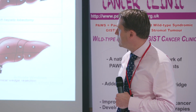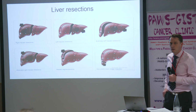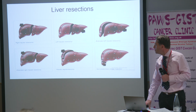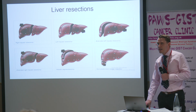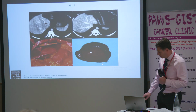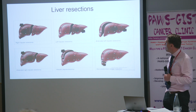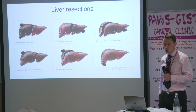We divide the liver up into sort of 8 segments, and these show all the sort of various things you can do depending on where the metastasis is in the liver. So you can take out most of the right side of the liver, you can take out most of the left side, you can take out 3/4 of the left side or 3/4 of the right side. Or you can just take out one of the 8 segments, or if you've just got a small metastasis sitting on the edge of the liver, you can just take that out. Or you can do a combination of these depending on where the metastases are situated in the liver. So in terms of liver surgery, there's lots of potential options available.